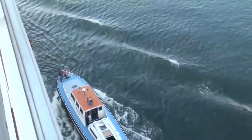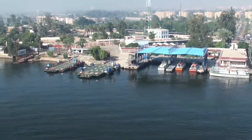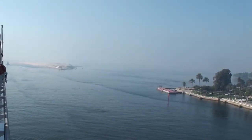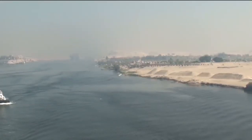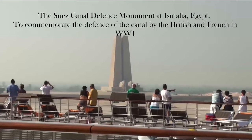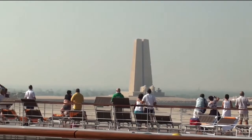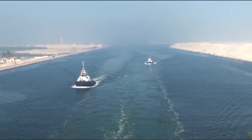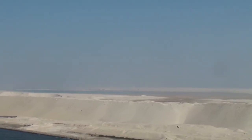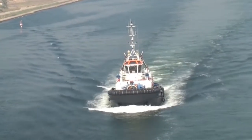There are 3 escorted convoys a day through Suez. The ships keep a distance of approximately 1 nautical mile between each other, and each ship has a pilot as well as an escort in front and behind the ship. There are military personnel all the way down the canal. The canal is situated on the west of the Sinai Peninsula.